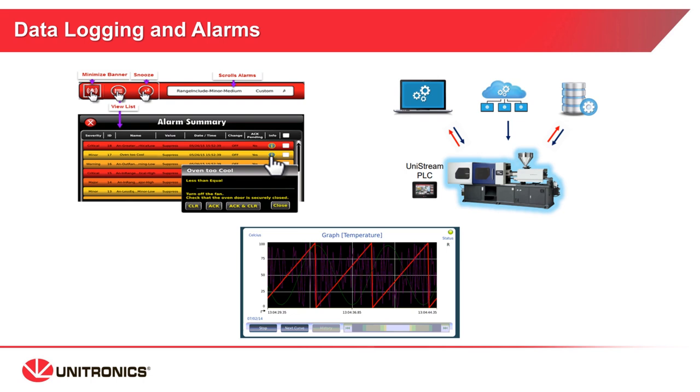Additionally, our systems offer remote data logging functionalities enabled through our expanding list of protocols, such as SQL, MQTT, and OPC UA. This allows operators to access and analyze real-time operational data from anywhere, facilitating proactive maintenance and troubleshooting.